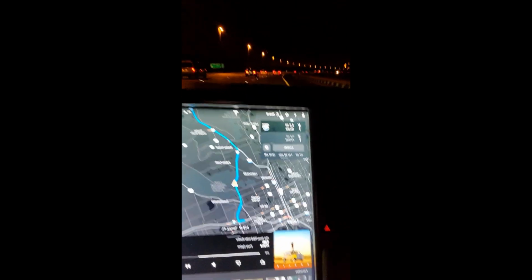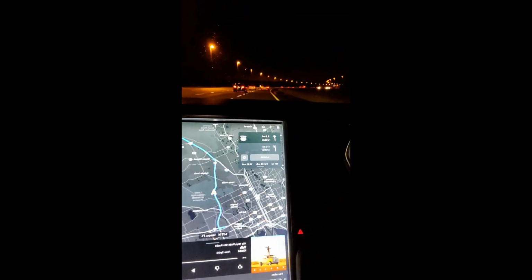Here's the map and the music I was listening to. I'm going to South Carolina, and I put in the address of where I'm going, and the car automatically says, okay, you are going to run out of battery here, so you're going to need to stop here and recharge. It'll take this many minutes because this is how empty your battery is going to be, and then get back on the road, and it tells you where your next stop is going to be. So it really tacks on a lot of time.